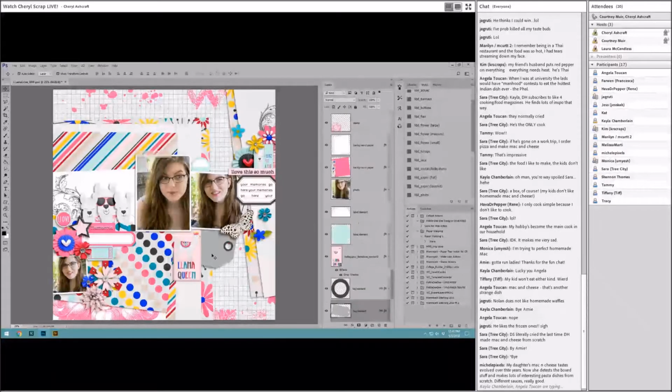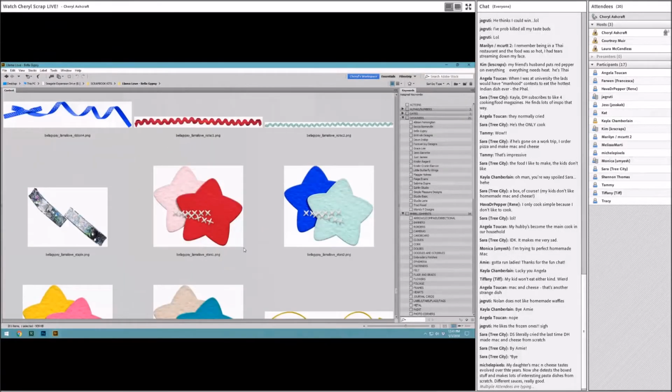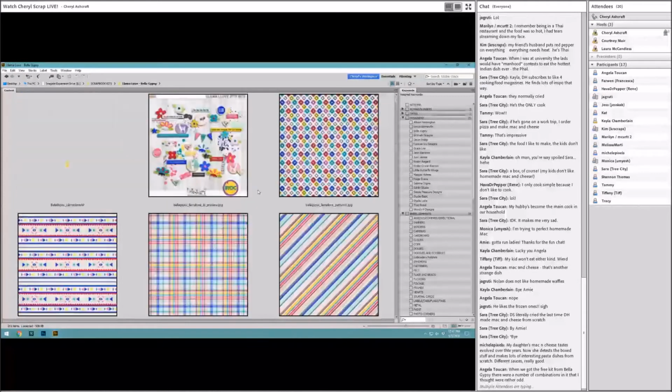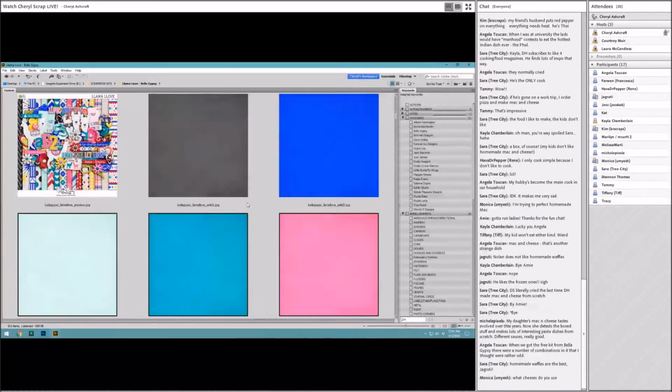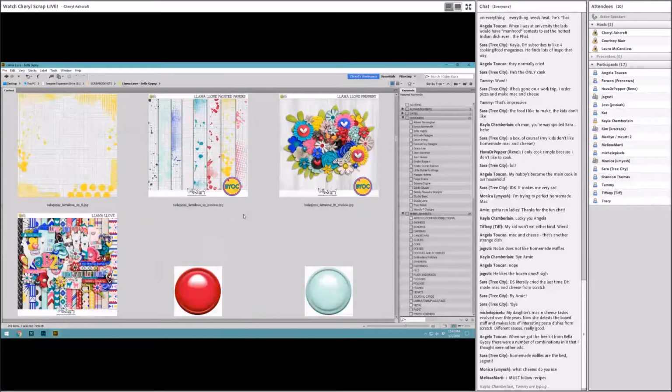So I apparently made a really good mac and cheese, and my friend asked me for the recipe, and I was like, here's the problem. I don't have a recipe because I just make it. So she told me next time I make it, I have to write down everything I put in there. Well, I mean, what do you put in there? I mean, it's just a mixture of cheeses.